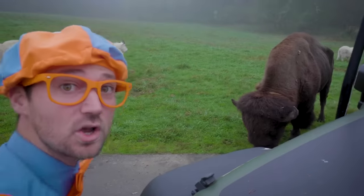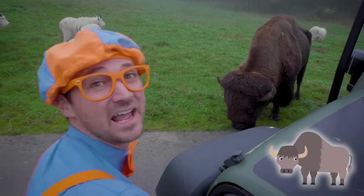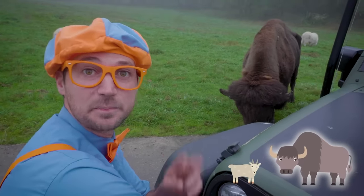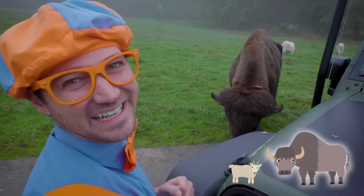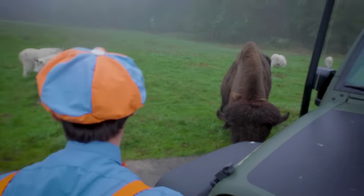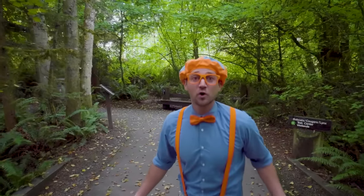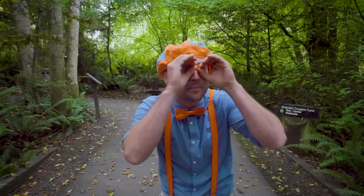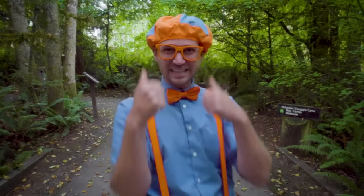Wow! So cool! That bison is massive! And those goats are really small. It's so cool that these two species of animals are living right next to each other, and they're getting along. Northwest Trek is such a great place to see animals that are native to the Pacific Northwest. Yeah! We gotta keep going because we have so many more animals to see. Let's go!